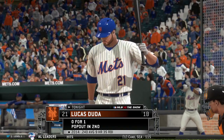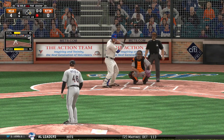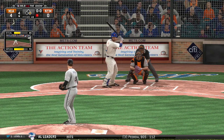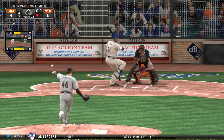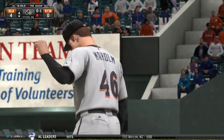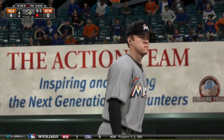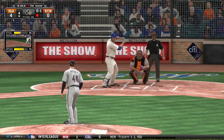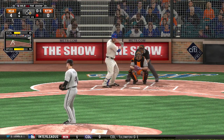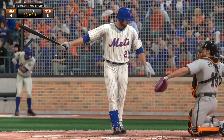Lucas Duda will dig in. He popped out his first time. And here's the first pitch. And it's the outside corner. It's strike one. Boy, his control has been outstanding so far. And there's another pitch right on the block. Here's a fastball that crowds him a bit, and it's 1-1.